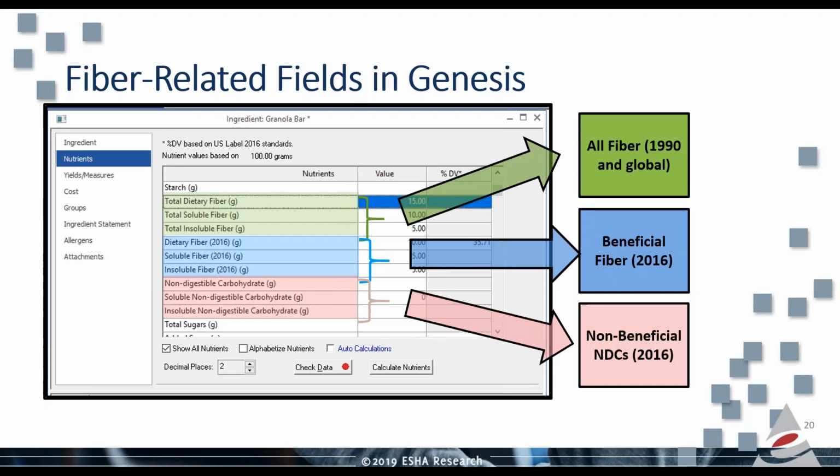The middle blue section shows the dietary fiber 2016 fields. These are specifically for reporting dietary fiber values on the U.S. 2016 label, and those are the ones considered beneficial by FDA definition. So again, that's dietary fiber 2016 and for US labeling purposes.